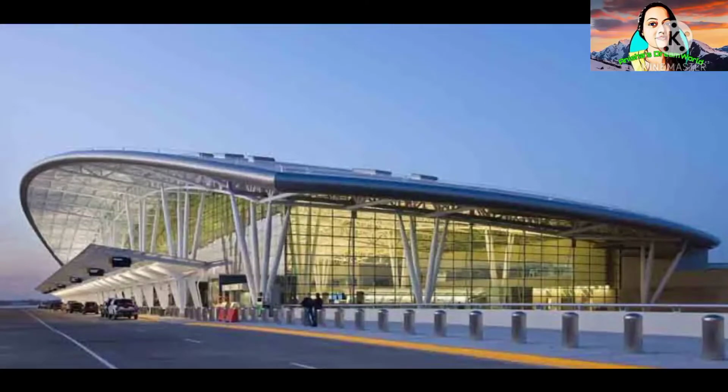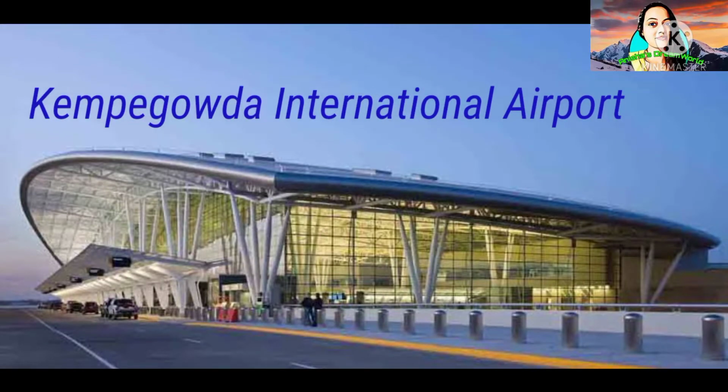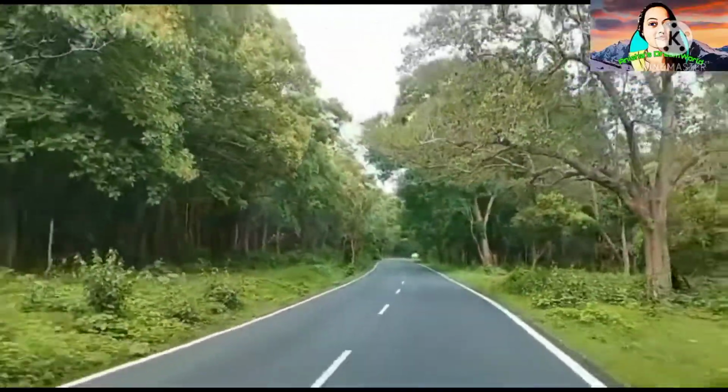to Bandipur National Park. If you opt to travel by air, then book a ticket to Kempegowda International Airport in Bengaluru. From here, take a connecting flight or book a cab to Bandipur.